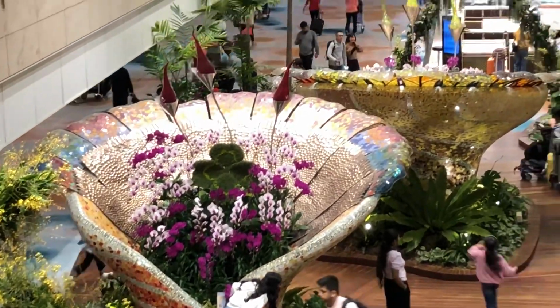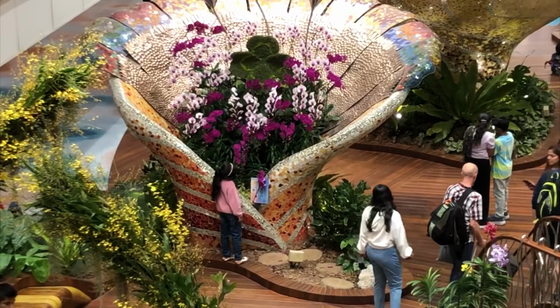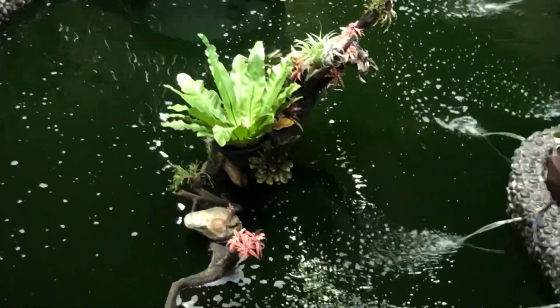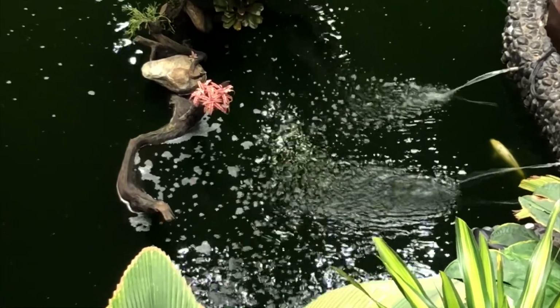Whether you're captivated by the sight of delicate orchids, or enchanted by the dance of colorful butterflies, there's something to delight every soul. And when you're ready to continue your journey, Changi Airport Terminal 2 stands ready to provide you with unparalleled comfort and convenience.